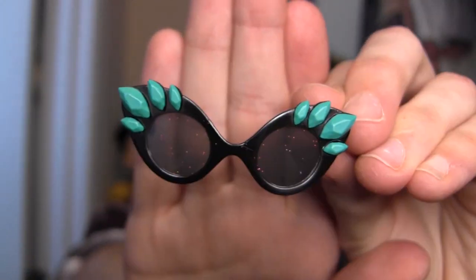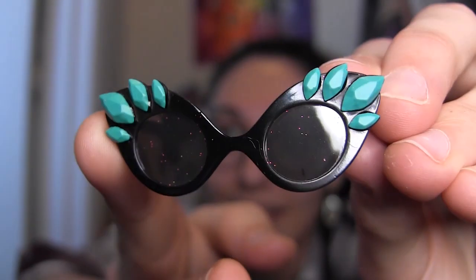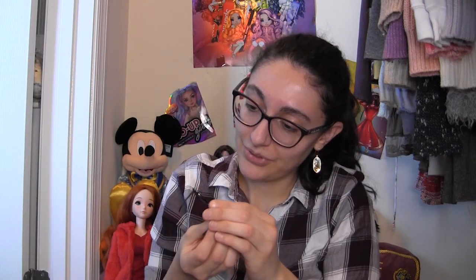And this is all her jewelry and everything. Ooh, there's a lot of stuff in here. So these are her sunglasses. They are black. They've got greenish crystal kind of thing sticking out on the sides, and there is some glitter in the lenses. I'm a little confused about why there are stones on the sides of these glasses. That's kind of the only thing that doesn't really go with her design.